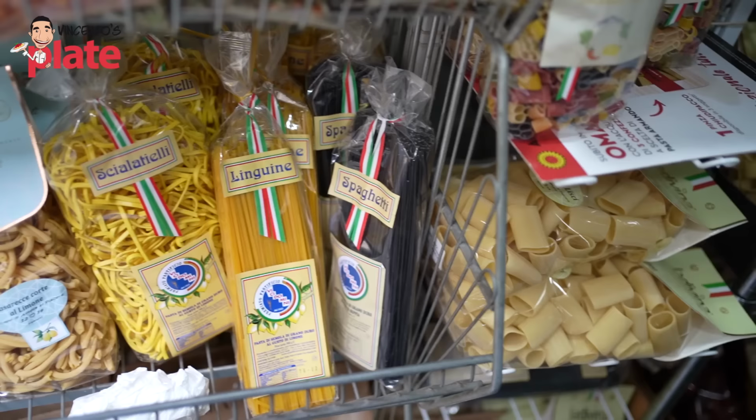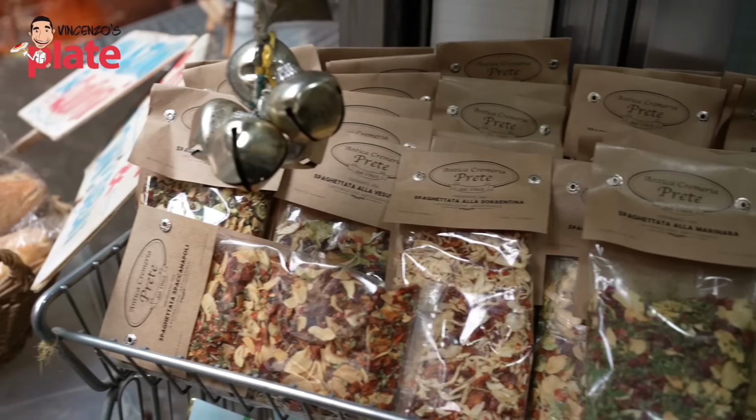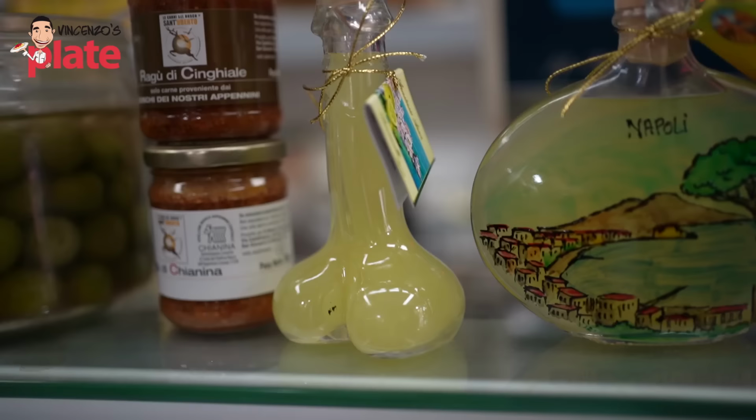So we are in a classic old school Neapolitan grocery store, okay? Small but full of quality. And I'm here to get the buffalo mozzarella because it's mozzarella o'clock.